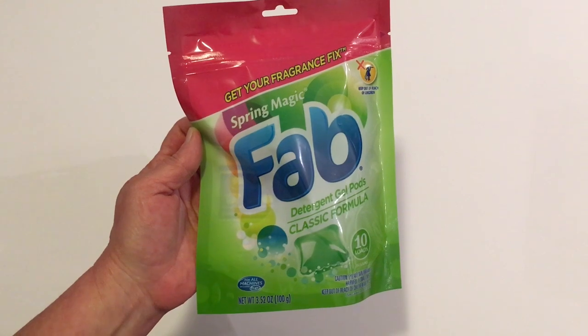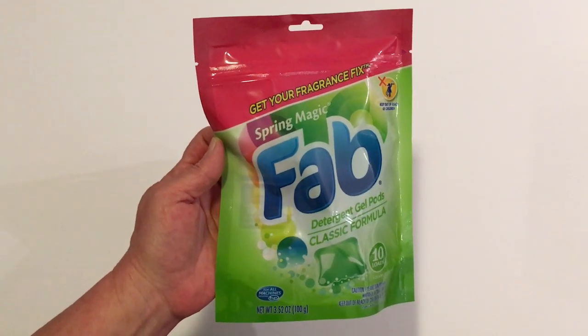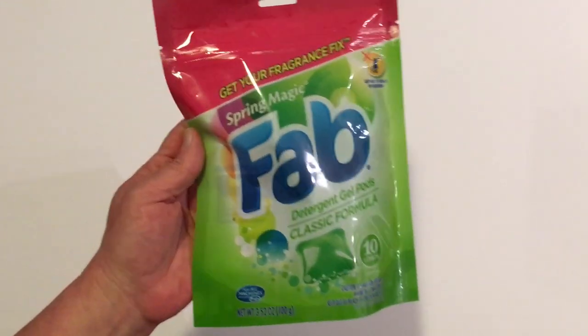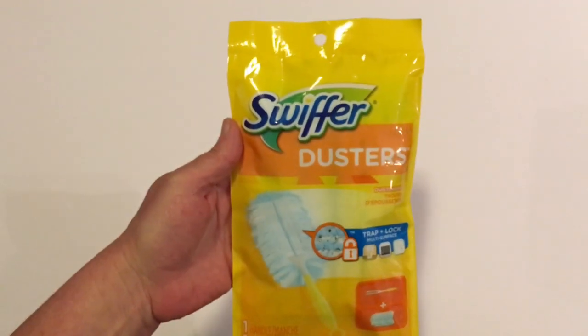This is also something new at Dollar Tree. They have been out a week or so. I did pick one up in my last Dollar Tree haul. So this is a Spring Magic Fab 10 count. It's for all machines. And so I just picked up another one. And next I picked up the Swifter Duster. And it includes one handle and one duster.